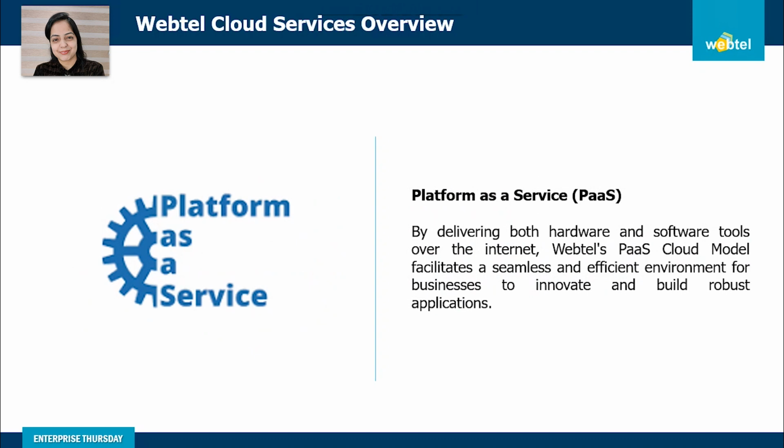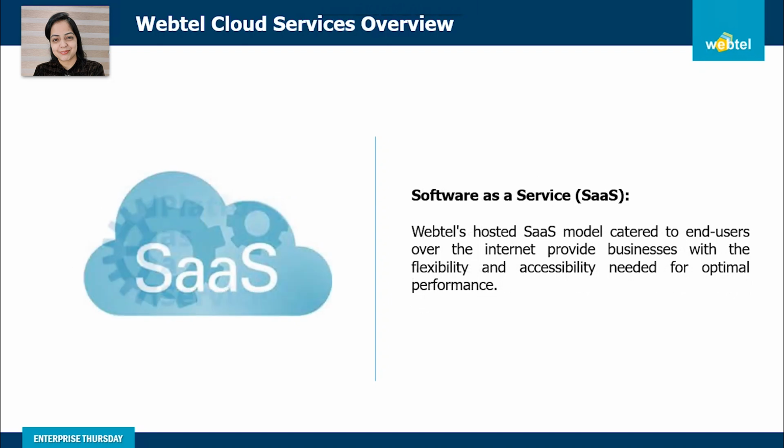By delivering both hardware and software tools over the internet, Webtel's PaaS cloud model facilitates a seamless and efficient environment for businesses to innovate and build robust applications. Then Webtel is providing a SaaS module as well. Webtel's hosted SaaS module catered to end users over the internet provides businesses with the flexibility and accessibility needed for optimal performance.